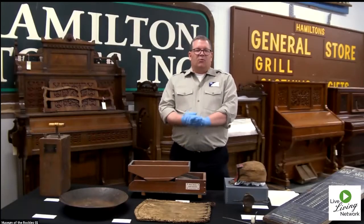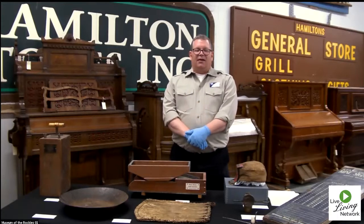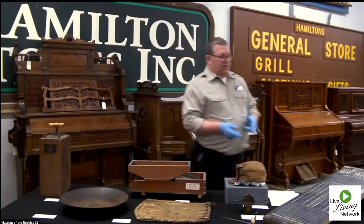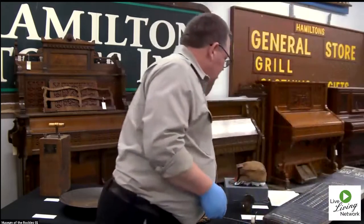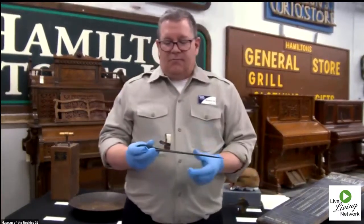It's one of our most important cities in Montana, tremendous history, and I hope I've been able to tell you a little bit about it today. We pulled out a couple of objects for you to take a look at that are kind of illustrative of Butte's history, and wanted to start off with a couple of underground mining implements.